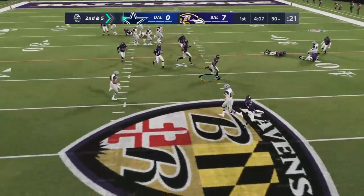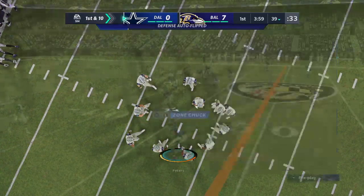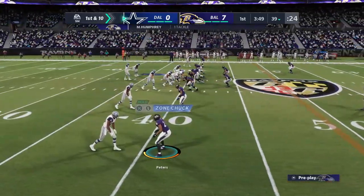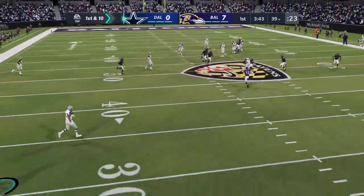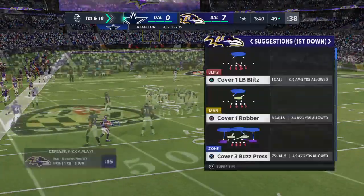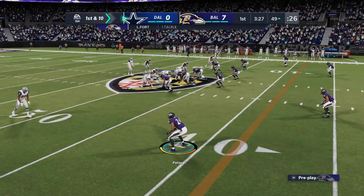Now a man open down the middle of the field. And he'll get it out near the 40 to the 39. 9 yards to pick up there, and it's a first down. Out of the gun, it's Dalton. And he'll hit the slant route. That's caught by Cooper. And he'll be taken down, but not before he gets into enemy territory. It's a gain of 12, and the Cowboys pick up the first.